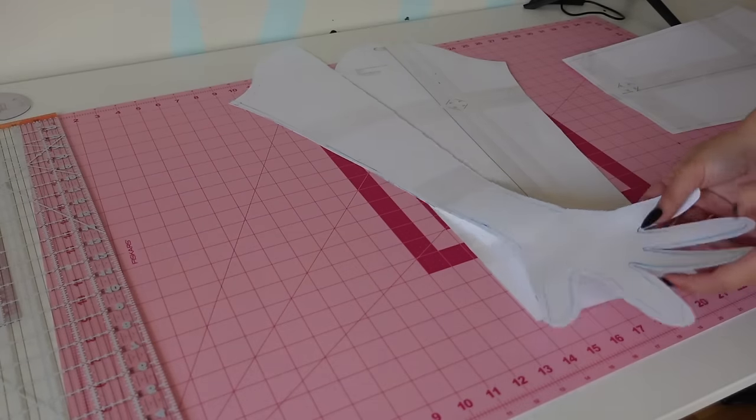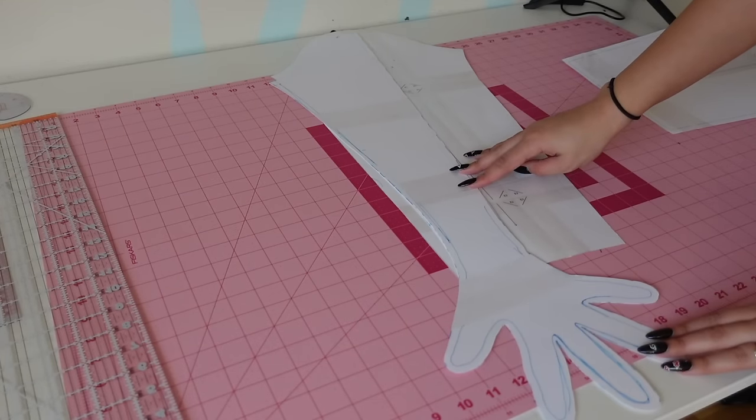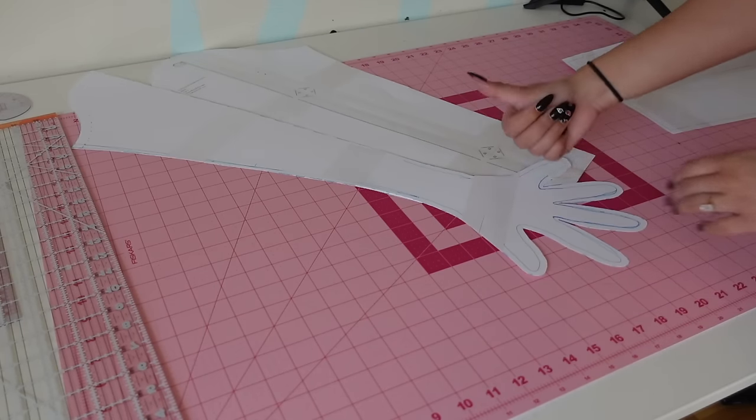Now on to the sleeves. So I've adjusted my sleeve pattern. Now onto the sleeve glove situation. So I've adjusted my glove, made my edits. Now let me show you how I combine it with a sleeve.